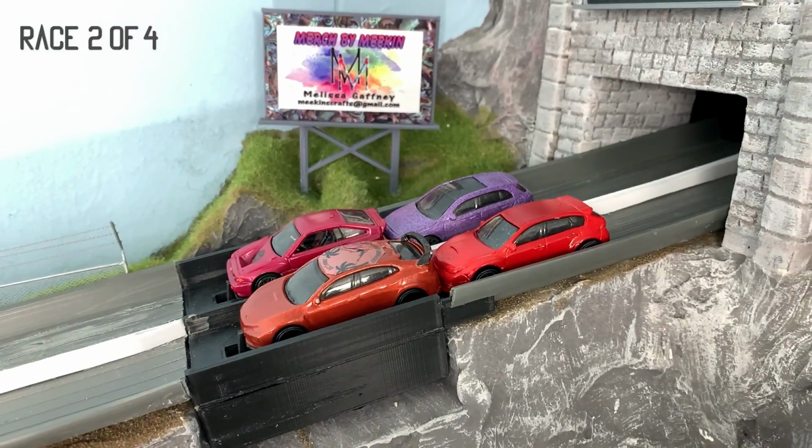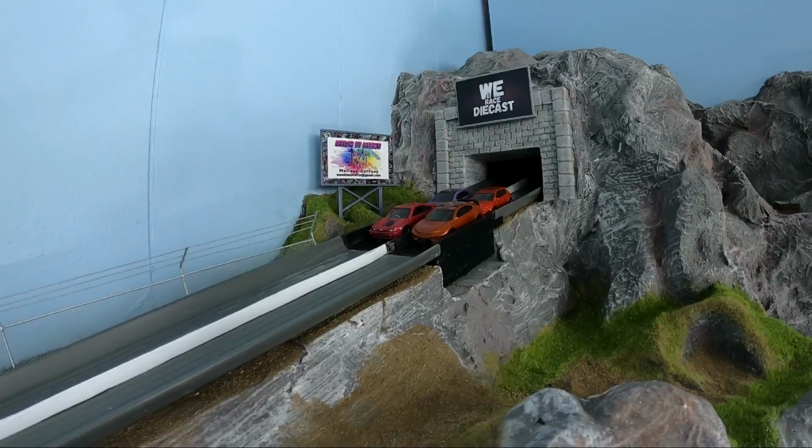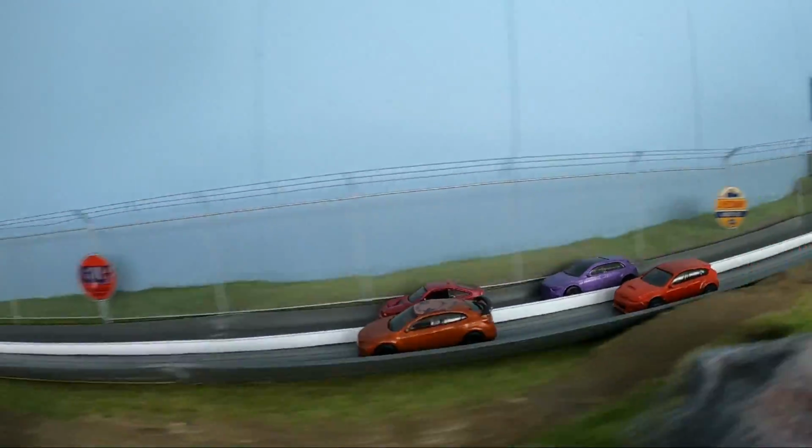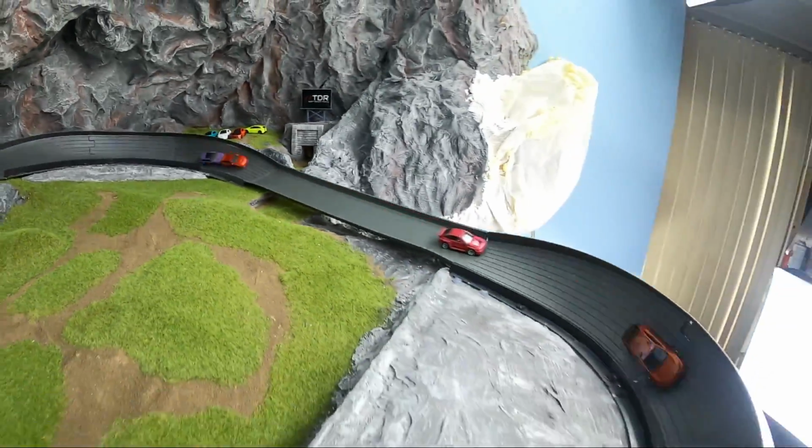Wes in the pole this time with Macheri on his side, Yo Daddy and Vivi in the back. Wes smoothly gets around turn 1 with Macheri right behind him.